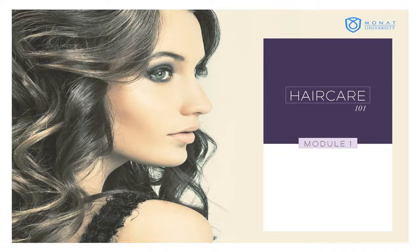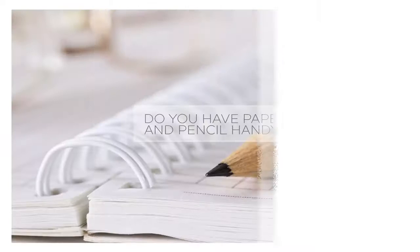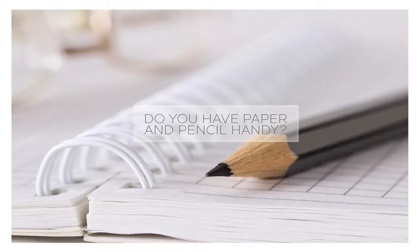Welcome to Hair Care 101, Module 1, the basic structure and function of the hair and skin. Do you have a paper and pencil handy?